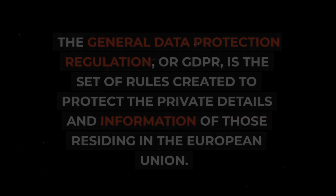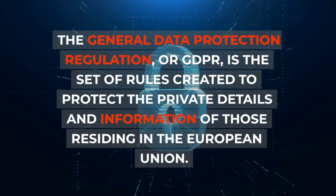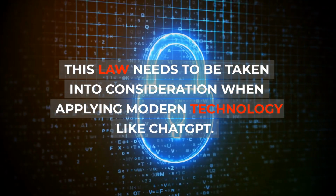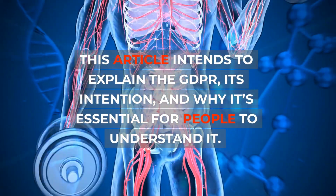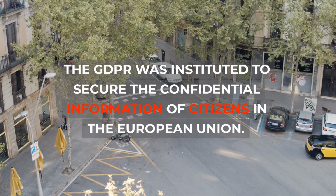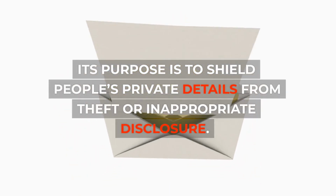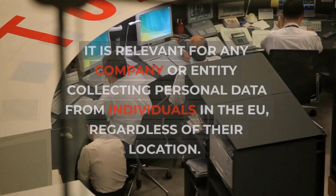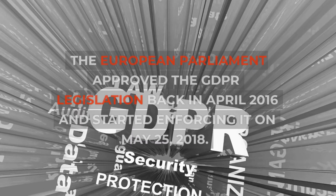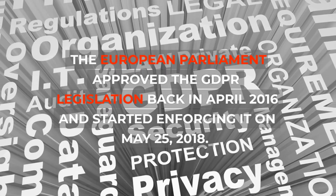What is GDPR? The General Data Protection Regulation, or GDPR, is the set of rules created to protect the private details and information of those residing in the European Union. This law needs to be taken into consideration when applying modern technology like ChatGPT. This article intends to explain the GDPR, its intention, and why it's essential for people to understand it. The GDPR was instituted to secure the confidential information of citizens in the European Union. Its purpose is to shield people's private details from theft or inappropriate disclosure. It is relevant for any company or entity collecting personal data from individuals in the EU, regardless of their location. The European Parliament approved the GDPR legislation back in April 2016 and started enforcing it on May 25, 2018.